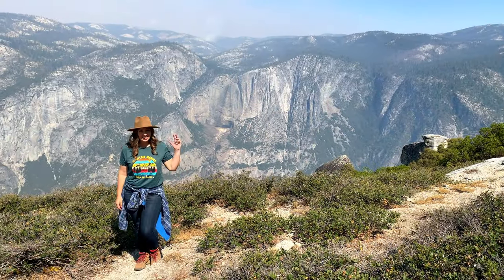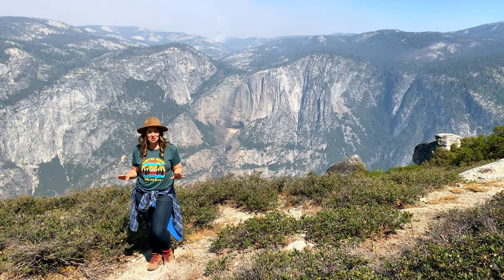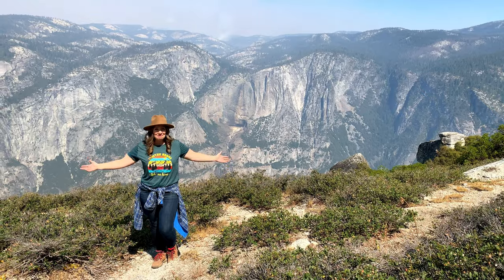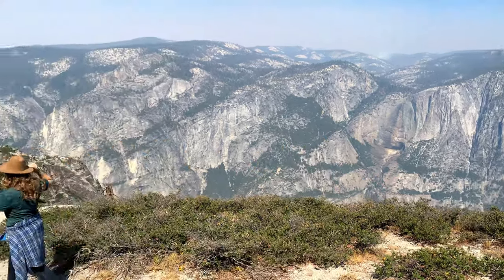Between the crowds that visit Sentinel Dome and Taft Point, Roosevelt Point is incredibly quiet. Even on Labor Day weekend, I'm the only person here.